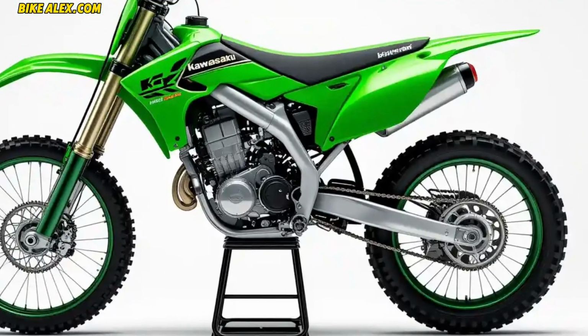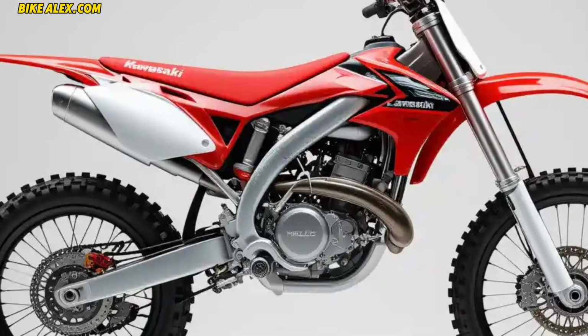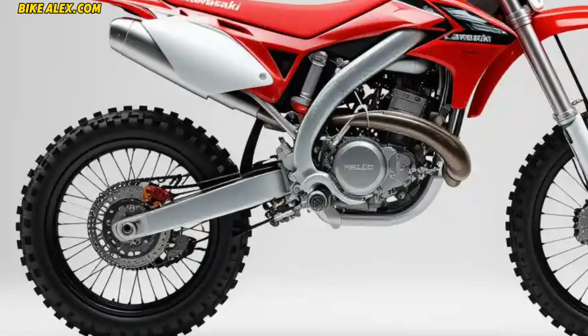Digital CDI ignition, smoother and more consistent spark. Optional launch control, borrowed from the KX 450.